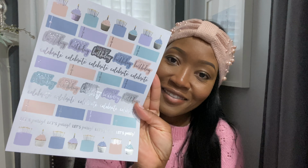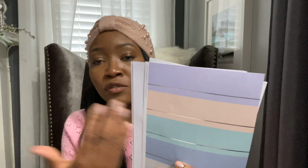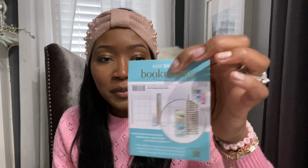We have the happy birthday stickers here, and they all have the same colors as the cover. So this is the neutral, so everything here is a part of the whole neutral look. So this is really cute. So these are some of the bookmarks that came. These are the neutral, colorful, very pretty colors. It gives you beachy vibes, and you pretty much snap these towards the bottom of the planner or the top of the planner, depending on if you want your bookmark at the top or at the bottom.